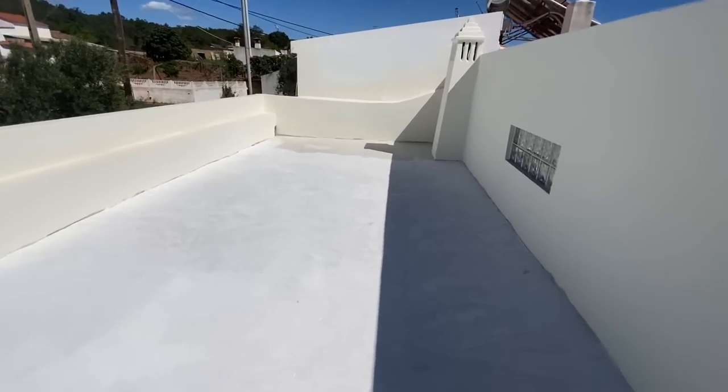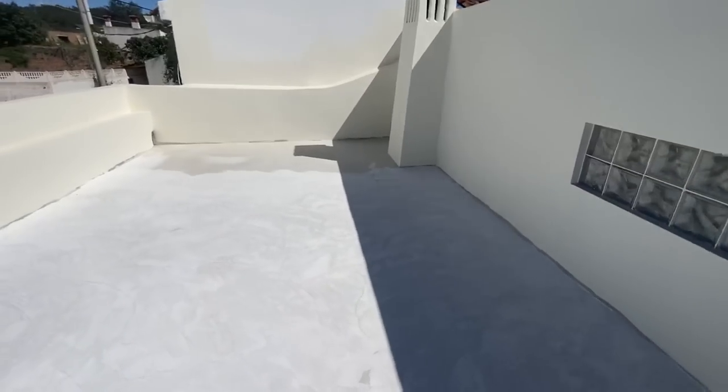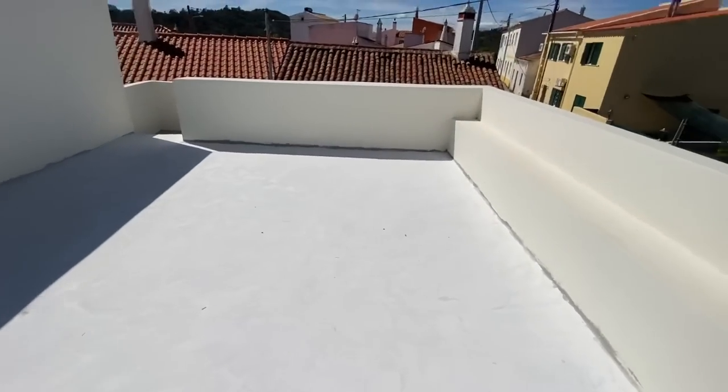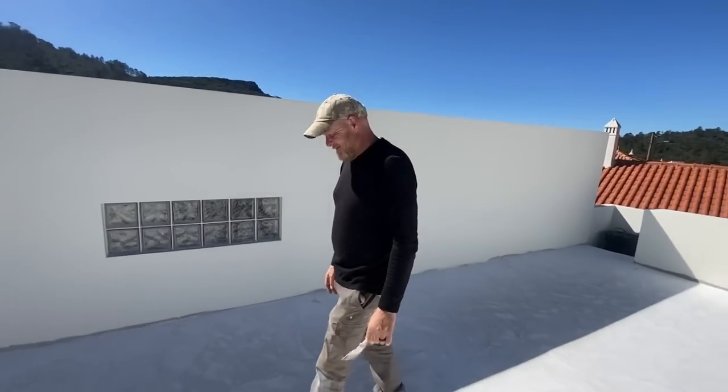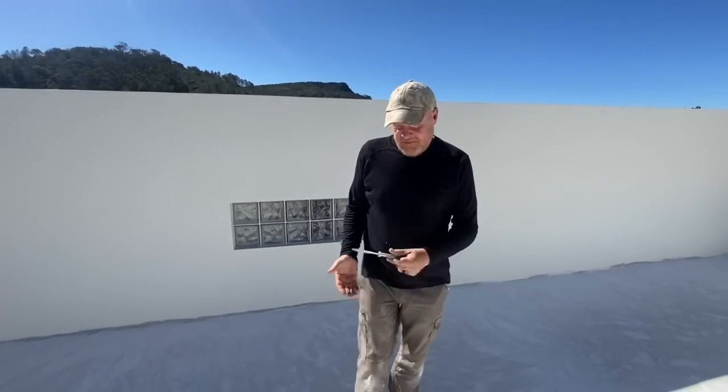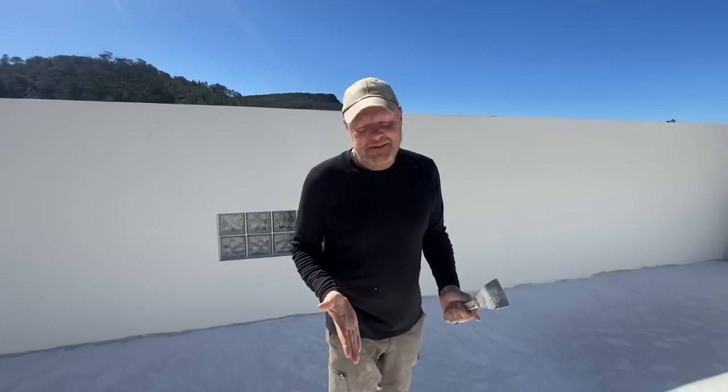Right, well, that's not quite what I was expecting. It's very white. What's going on here? Oh no. Ah, damn it. What's happened? It's a disaster. I've totally messed up on this roof.